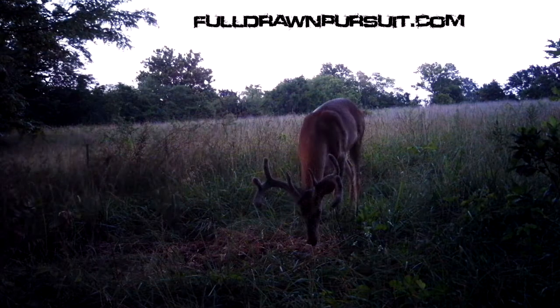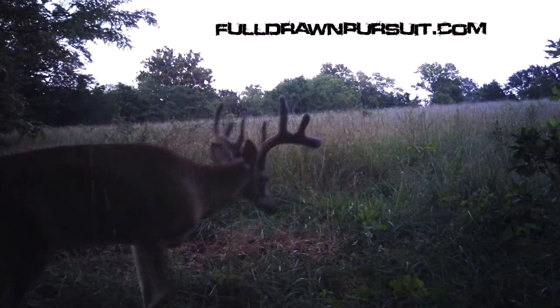Next is Wide Load. He's got huge brow tines, and he's very wide. He's going to be another shooter for sure. His tines are a little short, but we're hoping in the next few weeks that's going to change.